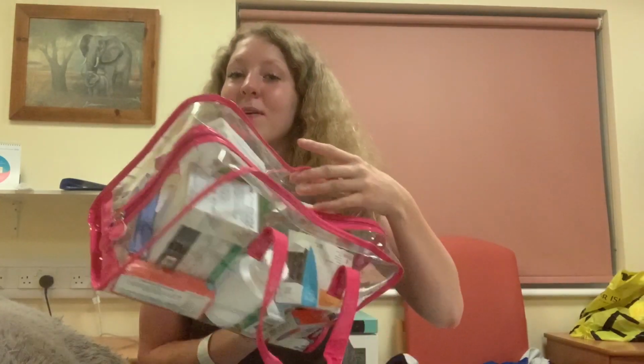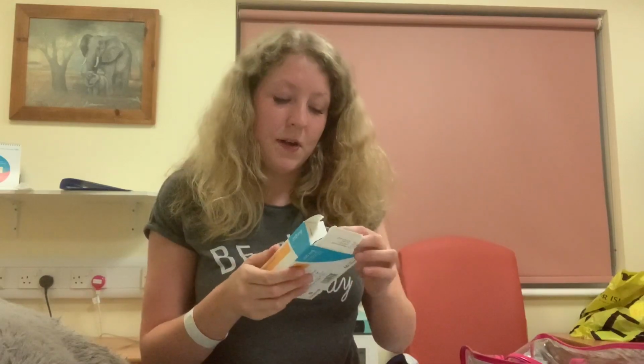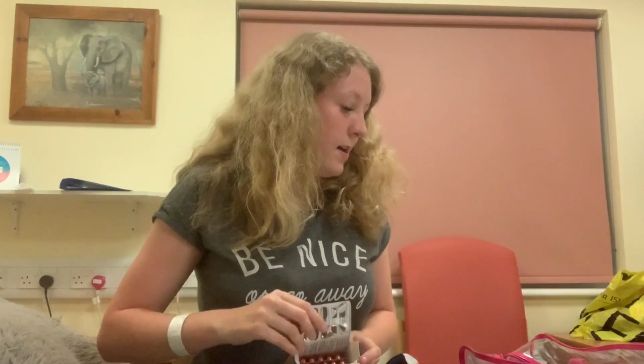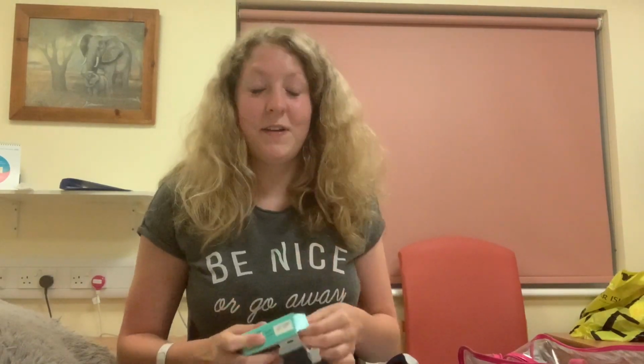So I have my bag of tablets here. I'm just gonna be going through my nighttime tablets. Oh, my eye keeps twitching. So this is ursodeoxycholic acid, a mouthful. I have two of these in the morning and two in the evening. And then cholecalciferol, also known as vitamin D. I have this every night.